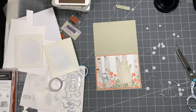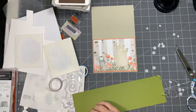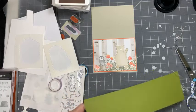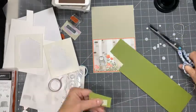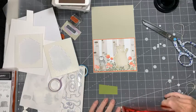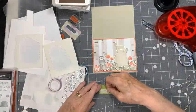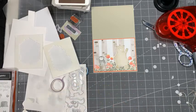I do want to try something here, okay? Because something's bugging me about that little label. I like it, but I don't like it enough. So, at the risk of making myself crazy, here's what I want to do. I'm going to take a little bit of stickum on my label, and I'm going to put that down with just a tiny gap around it. Okay, see what I'm doing?